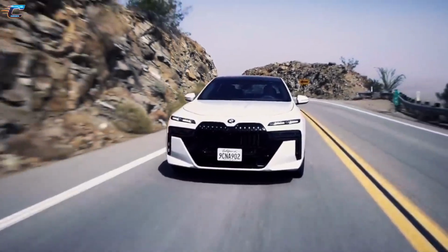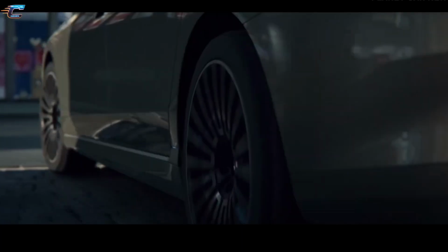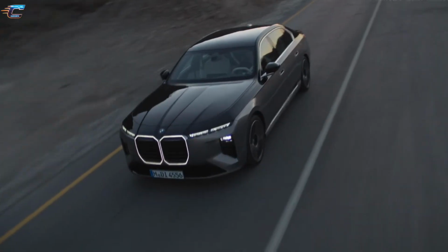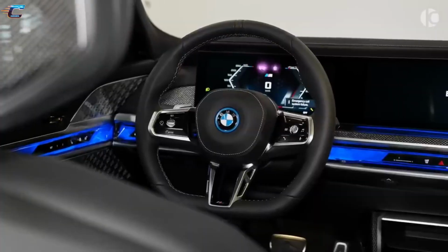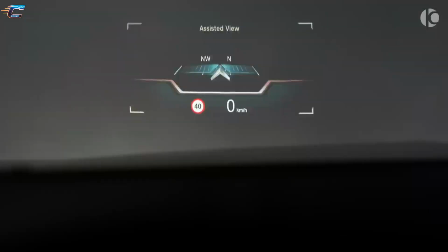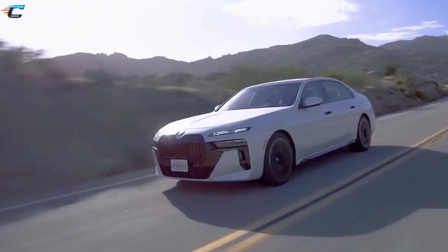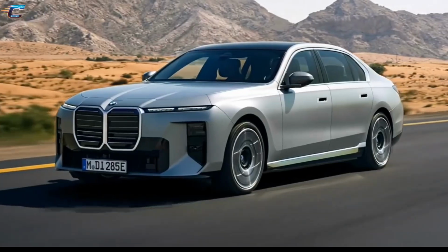Here's the truth. The 2026 design divides opinions. The 2027 design tries to fix that, but risks becoming less emotional. So ask yourself, do you want bold or do you want clean? So let's cut through the noise. If you want more aggressive performance, more personality, a design that stands out, 2026 BMW i7 is your car. If you want cleaner design, better efficiency, more futuristic interior, 2027 BMW i7 makes more sense.